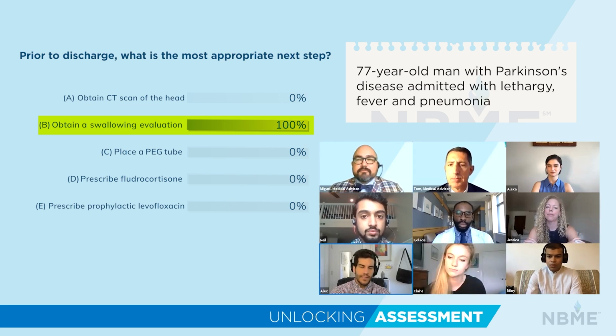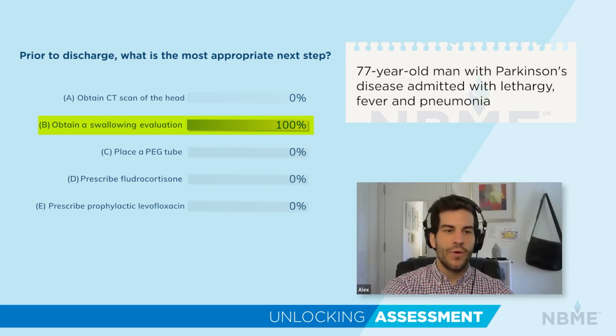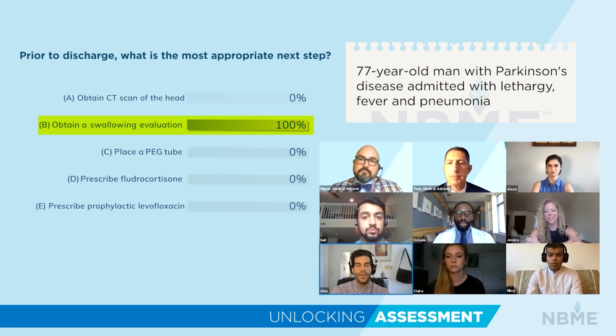I think, given the fact that a lot of us talked about medrecs, a medrec is a way to assess the functional status of a patient and how they're responding to certain medications, especially given this patient's decline. And so looking at the answers, even though a medrec isn't on there, the idea of obtaining a swallow evaluation is another way to assess the functional status of the patient. So in my mind, that answer is kind of in the same vein as what we had talked about, even without having any of the answer choices.